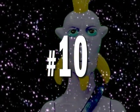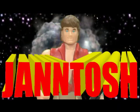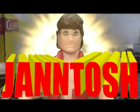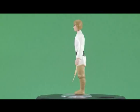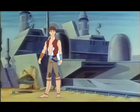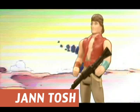Number 10. Who's the toughest action figure of all time? Jann Tosh! Who can stand in for your favorite 80s one-man army? Jann Tosh! Who is the greatest hero in Star Wars history? Well, that would probably be Luke Skywalker, right? Well, sure, and wasn't Jann Tosh some sort of skinny-looking emo kid in the cartoon? And that is why Jann Tosh finds himself at the bottom of this list.